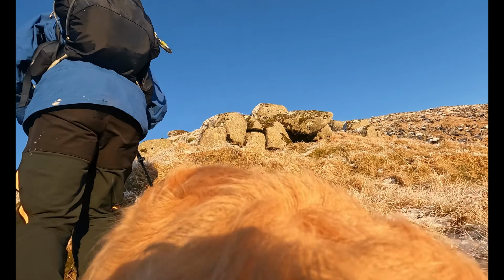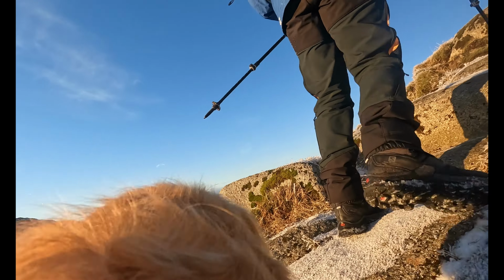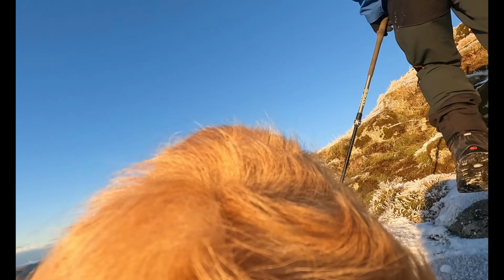After pushing along the ridge, it was now time for our final ascent up to Stob Dearg. Unfortunately, time was not on our side and I could actually see the sun starting to get really low in the sky at this point.